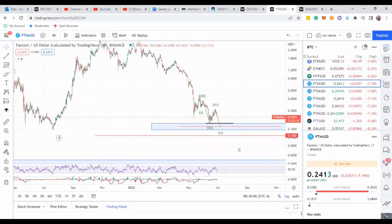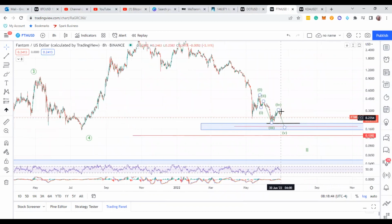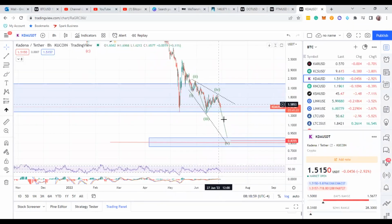FTM, I presented a video. Somebody wanted me to put a bullish count into it. It doesn't look like it's going to be a bullish count. I just think Phantom is finishing off a correction, and it's coming down into the box, the 16, 17 cent area, somewhere in that area, guys, and it can finish it off. Okay. KDA, the same thing. I think it's just coming down to finish it off.